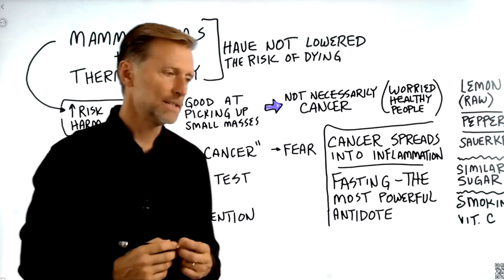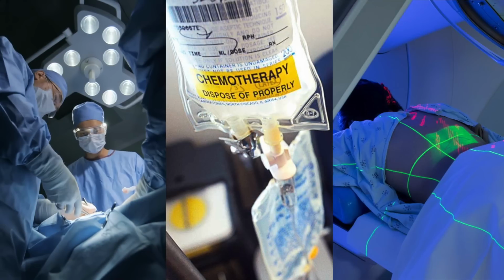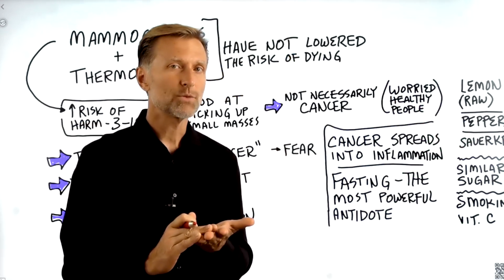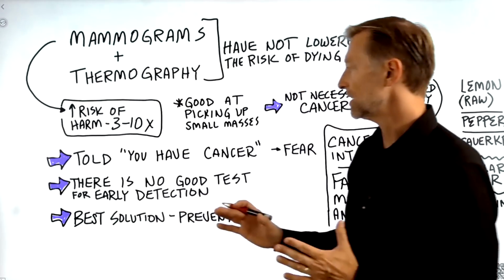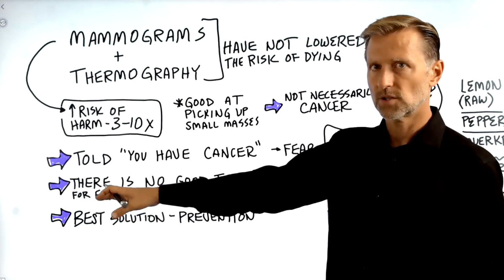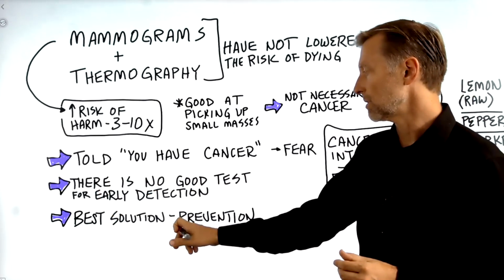Many people have been diagnosed with cancer from a mammogram and a thermography and end up getting surgery, chemo, radiation, removing the breast to find out when they really didn't have cancer. I would want to make sure I have cancer before I do anything radical. Unfortunately, there is no good test out there for early detection of cancer. Okay, you should just know that. So really, your best solution is prevention.